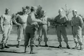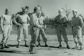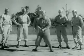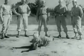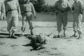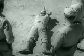After the one- and two-handed grips have been mastered, the group is introduced to the three basic firing positions. First, prone. Although it takes the longest to assume, it's the steadiest to fire from. And in this position, the body presents the smallest target to the enemy.